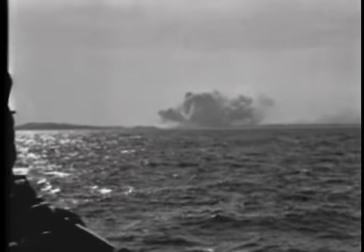Opens up against shore installations. The coordinated bombardment reduces the enemy shore defenses. At 09:30 hours, the landing gets underway. The assault craft head toward the beach near the town of Chogpu.